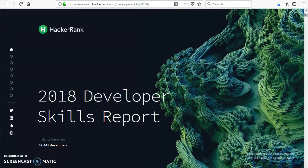HackerRank.com's Developer Skills Report. This is an individual website that they set up just for this report. This site features a large focal image on the right-hand side that has lots of texture, and it offers great perspective as it makes me feel kind of pulled back from the web page and makes me feel like I'm in an environment rather than just a website.